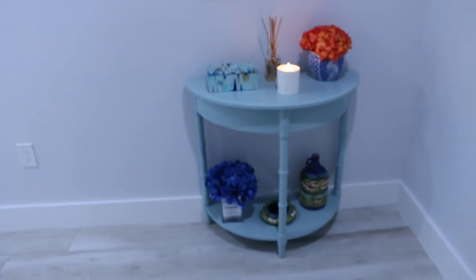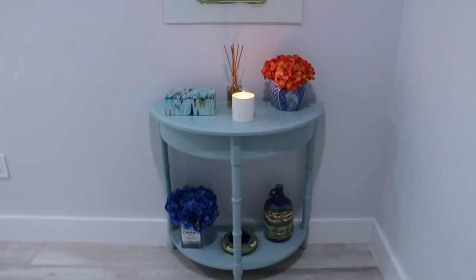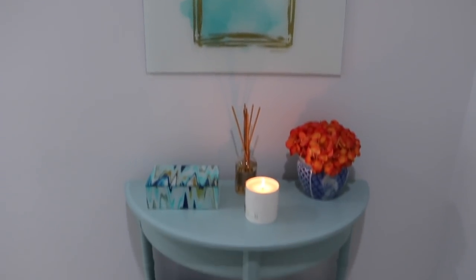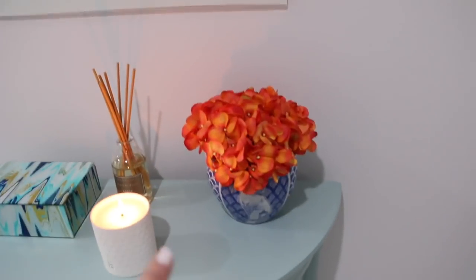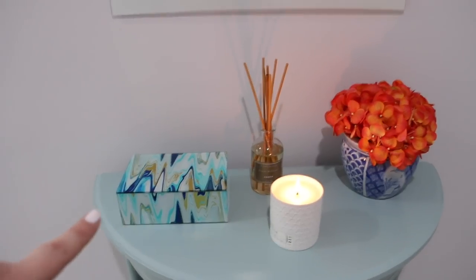So we are entering the apartment, and here is pretty much the first thing that you see when you enter my place. It has a nice little foyer in the entrance. The first thing you see is this little table, which I got from Wayfair.com. That picture I got at Z Gallery. I have a nice little entrance setup with some flowers and some things I took from my parents' house. That little pot was also my mom's. I put some flowers in it, and I got this cute little box at Home Goods.